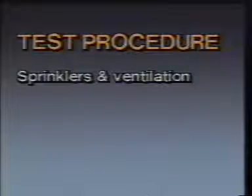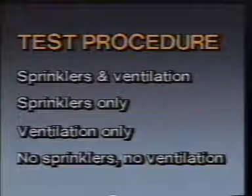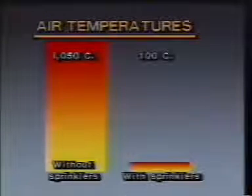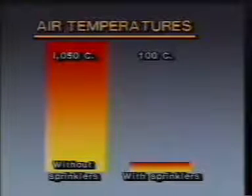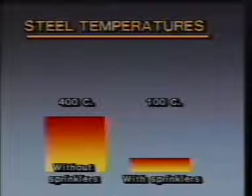Although the test building was fitted with both a sprinkler and ventilation system, they were not used in all the tests. Some tests were conducted with both the sprinklers and ventilation operating, some with sprinklers only, some ventilation only, and others no sprinklers, no ventilation. It is significant to note that the air temperature reached between 850 and 1050 degrees centigrade when the sprinklers were not used. When the sprinklers were used, the air temperature was always below 100 degrees. Now, the steel temperatures. And again, without sprinklers, the temperature rose to above 400 degrees. With sprinklers, the steel temperature remained at less than 100 degrees.